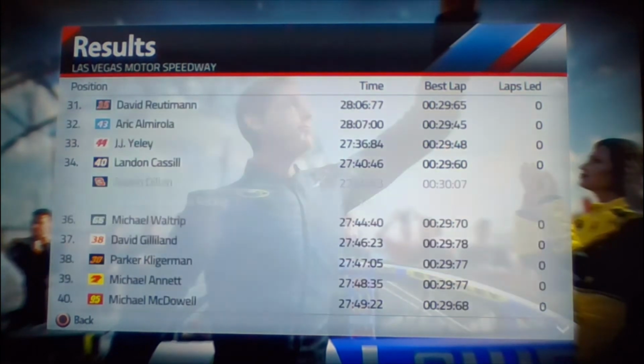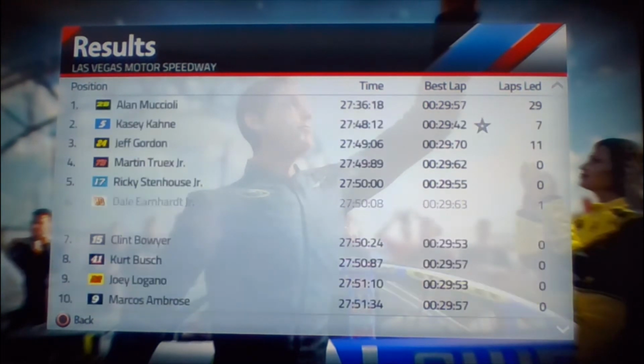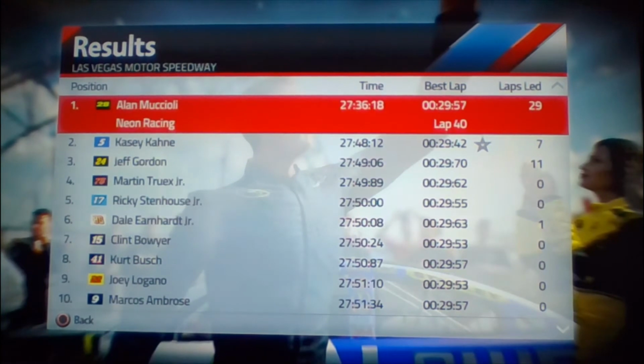So, all told, 10 cars finished a lap down, everyone from 43rd to 33rd. And there I stand in victory lane once again. Woo! Oh man. All right, guys, that's going to do it for the racing part.